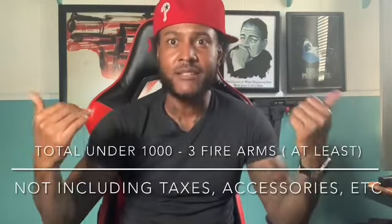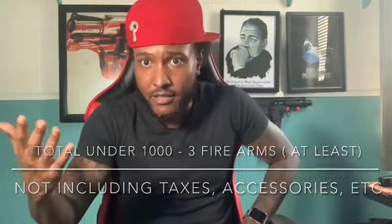The criteria or boundaries for this: of course it's $1,000, and we want to keep it under that. I'm a man after value, discount, savings. We want at least 3 guns, so it feels like you've got a little wannabe arsenal. This doesn't include taxes, accessories, ammo, or anything extra, just gun in hand, walking out with your weapon. That's the basic criteria.